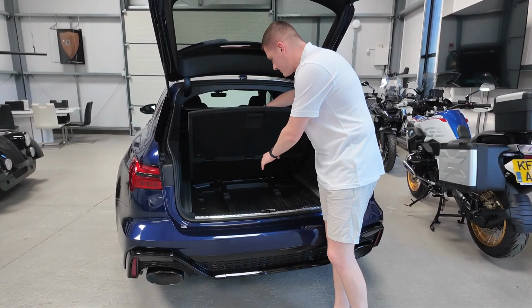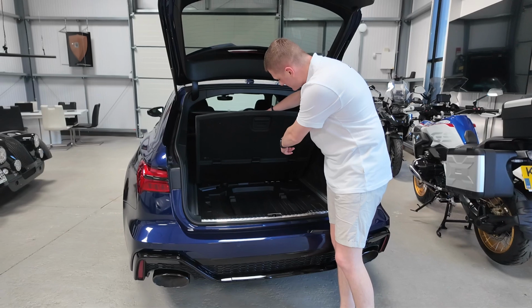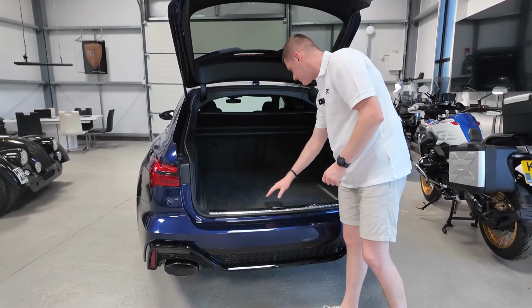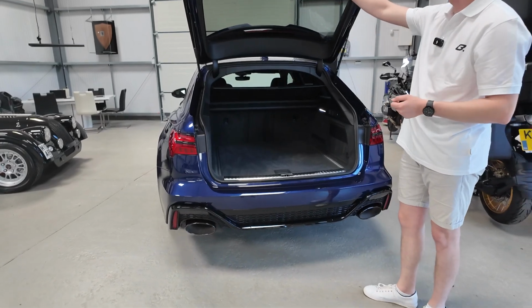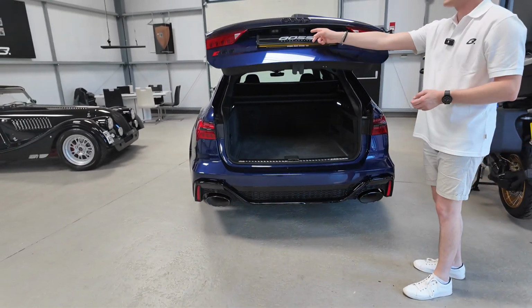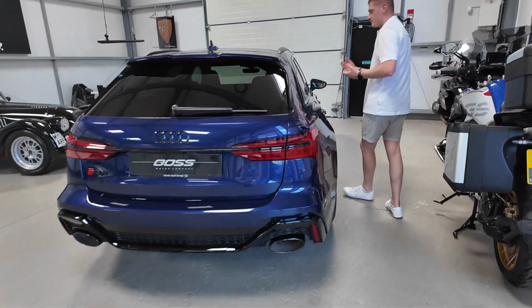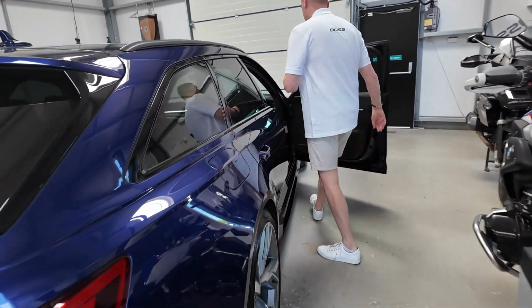And then a bit more storage space underneath there with a full load setup with sort of tie down hooks in the back there as well, which can go in the rails either side of the boot. Button up there to shut that. Obviously reverse camera on the boot lid there as well. And then we'll come into the driver's side and I'll talk you through some of the interior options.